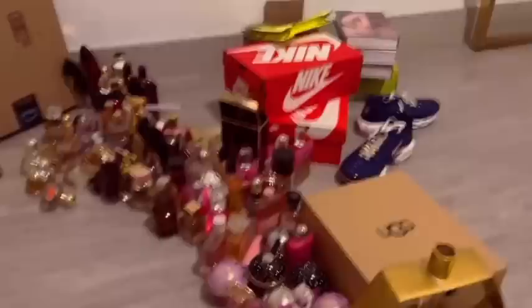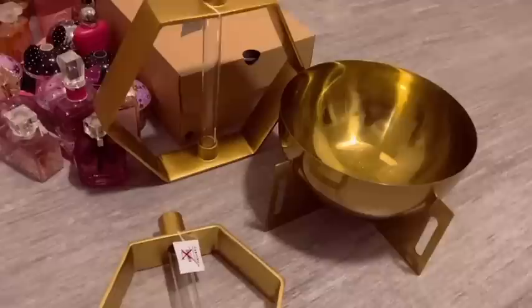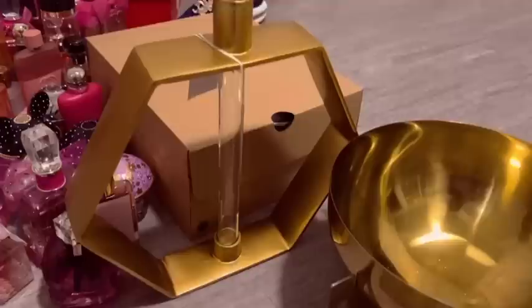So I'm gonna go ahead and try to organize some of my perfumes. I have so many other perfumes behind me that I need to haul, so I can't put them up yet. That will be in a huge collective haul. But like I said, I got these from Z Gallery. Not sure what I'm gonna do with these. Put them in the kitchen, because y'all know in the kitchen, the vibes is gold.